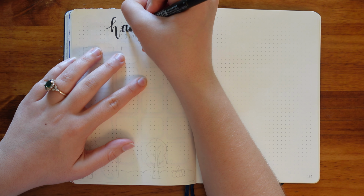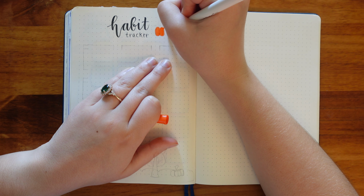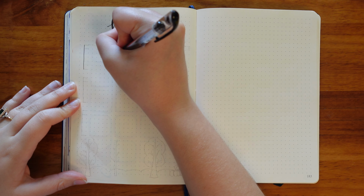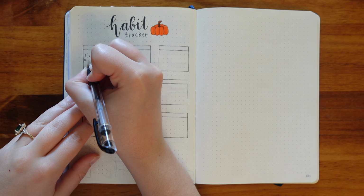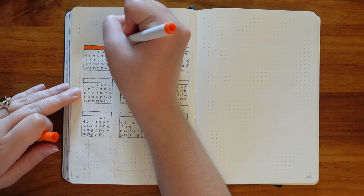For my habit tracker, I just kept it simple and how I normally do it, with a nice calligraphy header at the top. I added in this cute little pumpkin too, and then sketched out another tree scene at the bottom, adding in another pumpkin. Next, I added in all of my individual habit calendar boxes and colored in the headers of those before I moved on to finish coloring in the tree scene below.